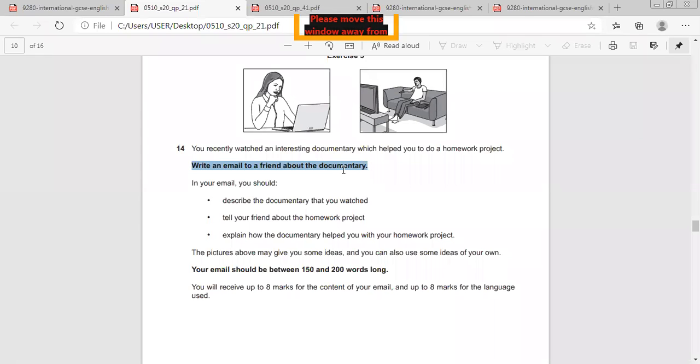The purpose: you recently watched an interesting documentary which helped you to do a housework project and write about the documentary. So here you're going to write information about the documentary, describing what you're going to do, and inform. We describe, and what else? We explain. In your email you should. It's even stated before I read it. Describe the documentary. So the first purpose is to describe the documentary that you watched. The second thing it says is tell, meaning inform your friend about the housework project. Explain. So 3 purposes are inside the letter.